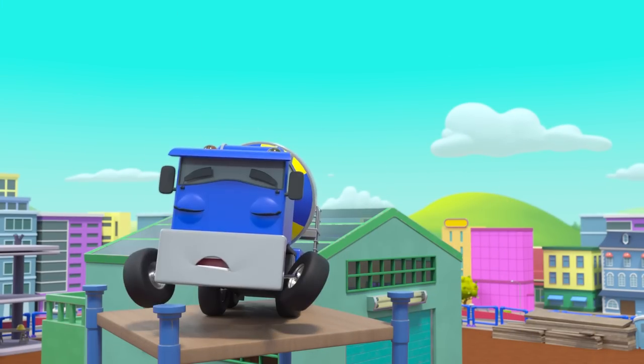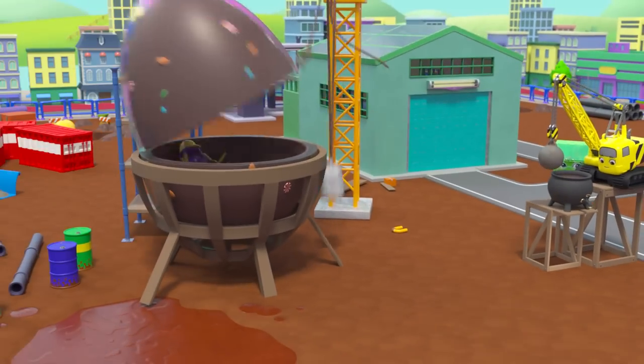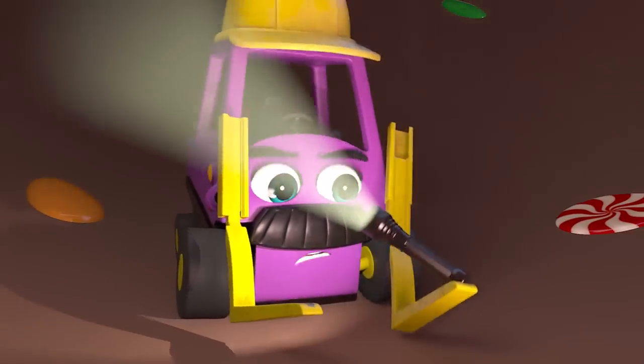Where did Mr. Rubble go? Careful, Buster! Mr. Rubble is trapped inside the giant chocolate egg. What's he going to do?